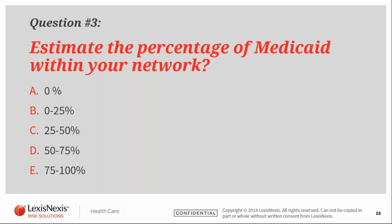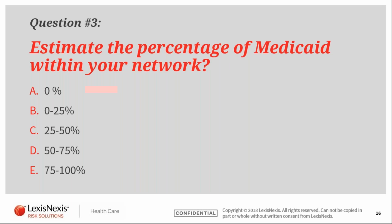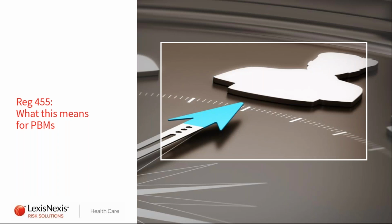Okay, I'm going to go ahead and shut down. All right, so we have 18% saying 0, 45% saying 1 to 25%, and 25% saying 26 to 50%, and then 7% and 5% respectively for the other categories. Very good. Thank you, Shelley, and thank you, group, for participating. You're welcome. All right, Brian, it's over to you.